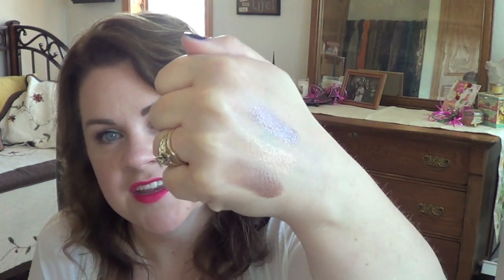Let me show you a swatch of that wet. Okay, so see, that's wet and that's dry. And the dry is just smooth as silk. It's nice, easy, kind of deepen up the crease shade. But if you use it wet, like all over your lid, it's just gorgeous, stunning metallic-iness. So I just thought I would show you guys that.